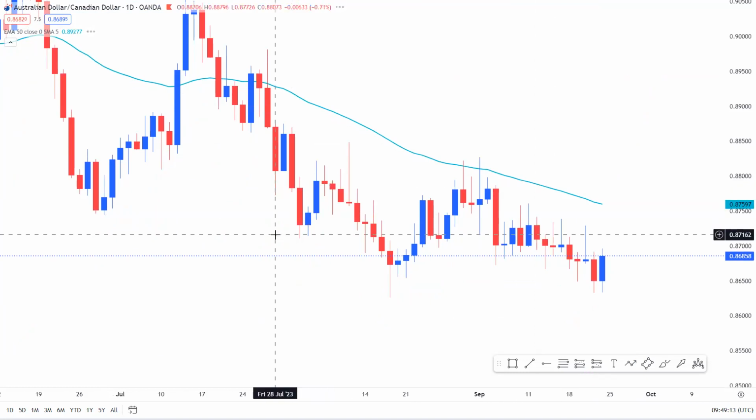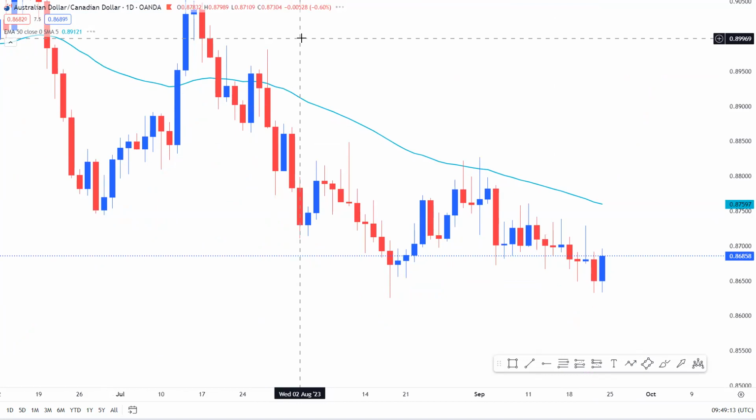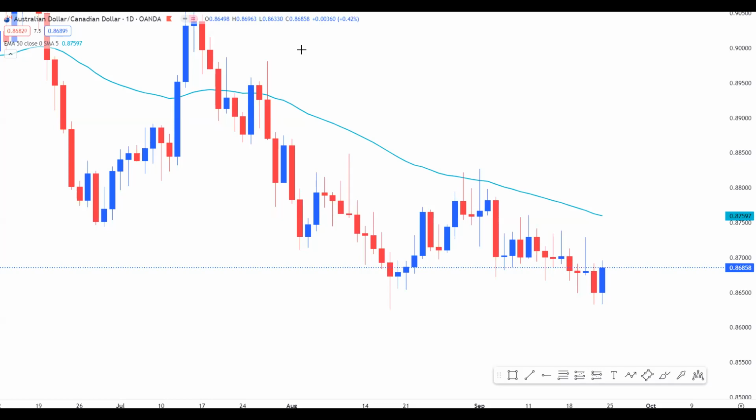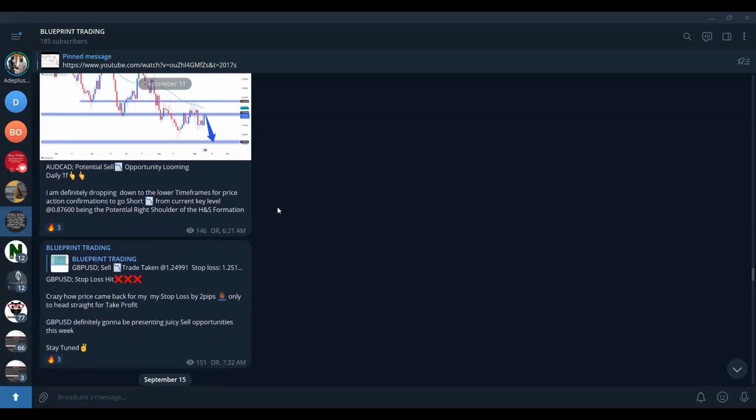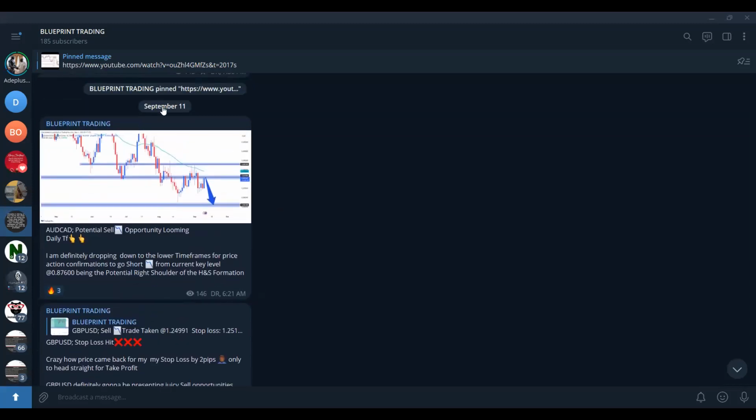And for those of you who are in my free Telegram channel, you know I did give a heads up on this very move playing out here on AUD CAD. Yeah, as you can see, about 2 weeks ago, sometime September 11th, I said AUD CAD potential sell opportunity looming, daily time frame. I'm definitely dropping down to the lower time frames for price action confirmations to go short from current key level, being the 87,600 psychological round number level, being the potential right shoulder of the head and shoulders formation.